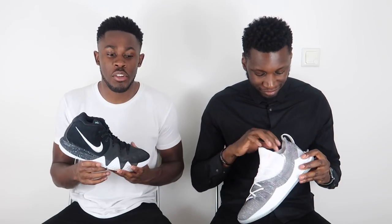Facts. When those point guards do battle, it's electrifying to watch. They go at each other so much and it's just so buff to see. Yeah, I agree. They've done it in the finals. Curry's come on top sometimes. Even in the studio, we're talking about these shoes side by side in terms of their predecessors. It's been crazy. It's been mad. So without further ado, let's just get straight into it.